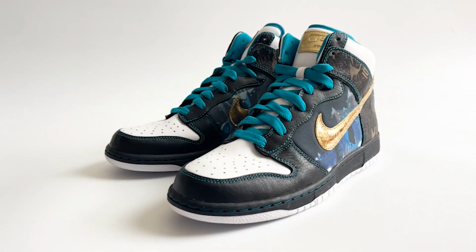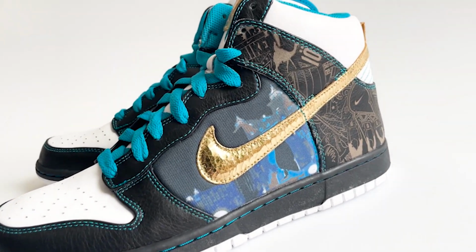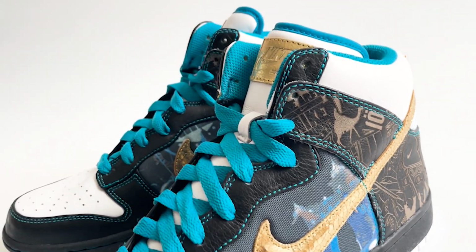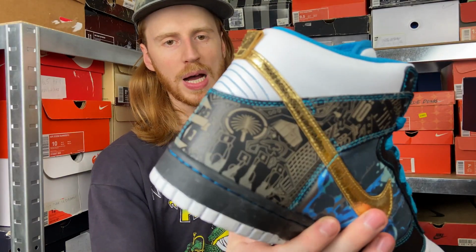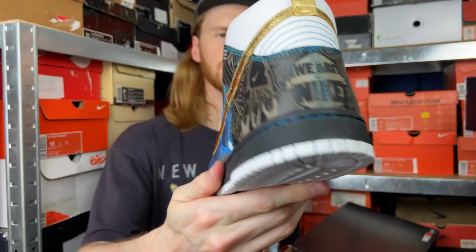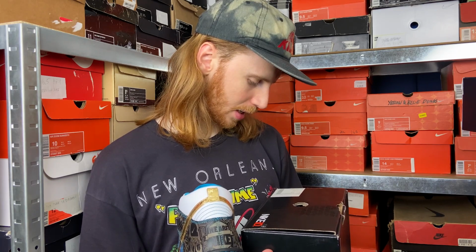And I really, really like this pair. The crackled golden swoosh is crazy. You have mesh on the mid panel here. You have lasered details of Dubai on the back part of the shoe. Yeah, crazy lasered in details on the heel. Tag on the box says sample for Dubai Nike Dunk High Premium.